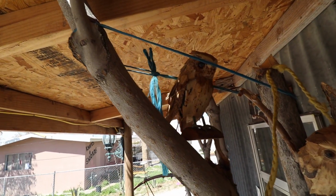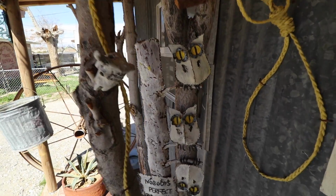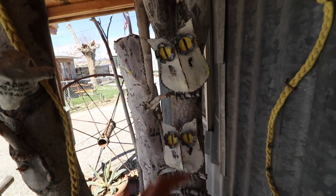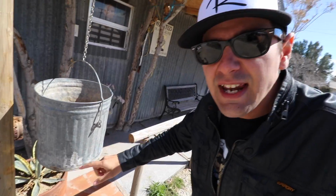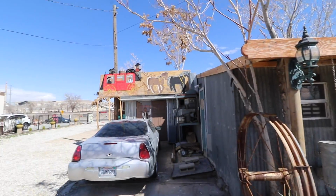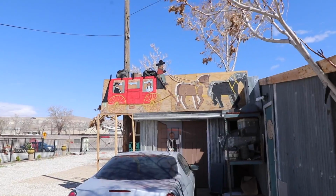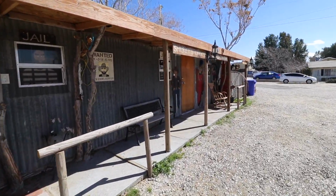This is really interesting here, this tree that someone has constructed out of real branches and some metal branches. Metal owls, paper owls. Very interesting. This trash can here is actually a sophisticated weather device. This actually tells you what the weather is. If the trash can is swinging, it's windy. Oh, and what would the Old West be without the old stagecoach up there? I love stuff like that. Whoever did that has my utmost respect.